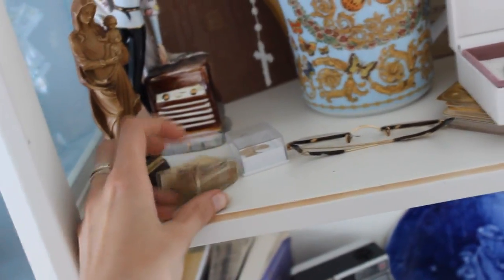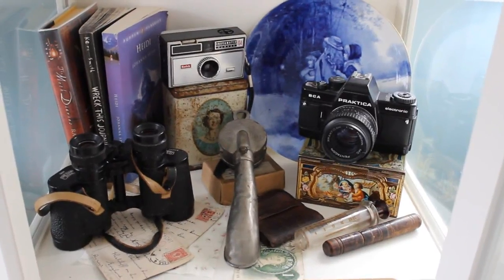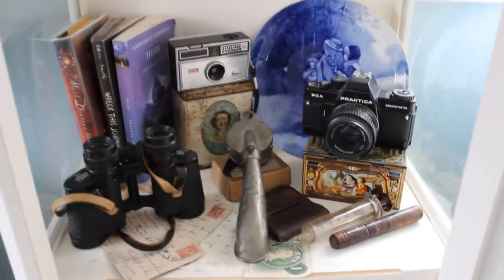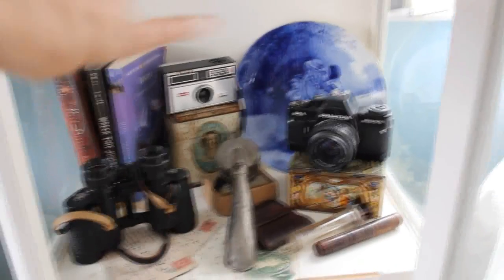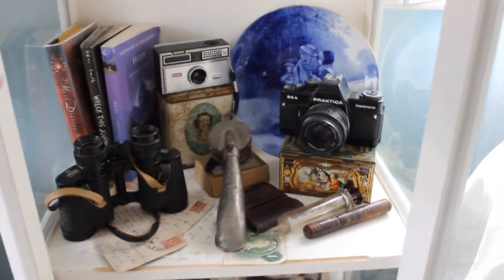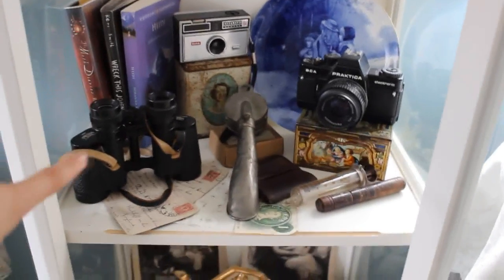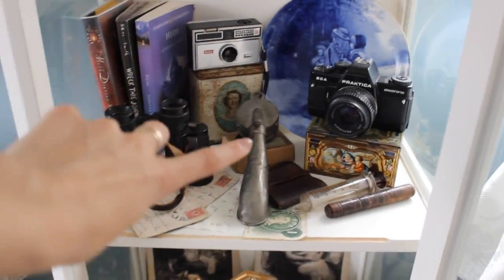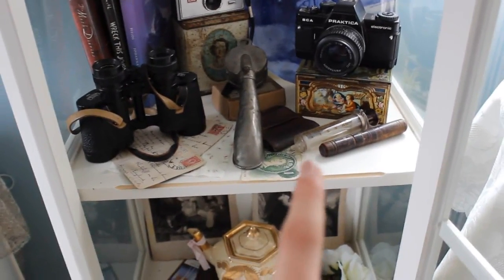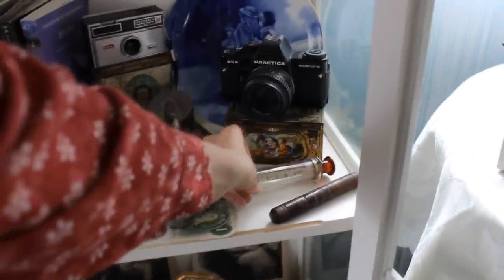I'm not too sure why they're there, but below that I've got, I think this is actually my favourite level of this cabinet because it's got my vintage cameras there. None of those work actually, but I just really like the look of them and they look cool. And then I've got some binoculars and a very old phone. And then here I've got a syringe. Don't ask why, but I just really like it. It looks very old and just creepy, but I like it.